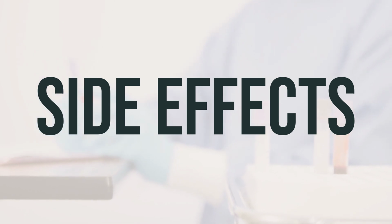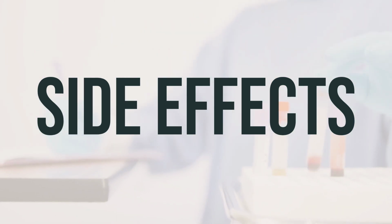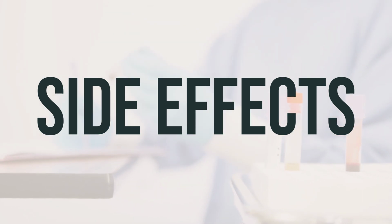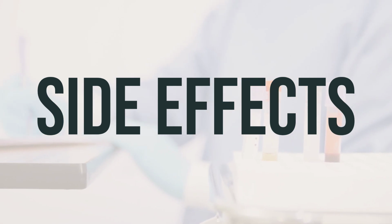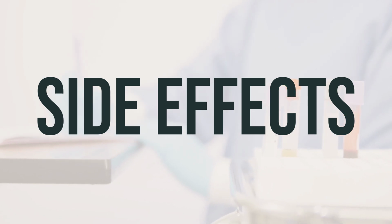Serious side effects to watch out for include lumps in the breast, mental or mood changes, severe stomach or abdominal pain, unusual changes in vaginal bleeding, dark urine, yellowing eyes or skin, and symptoms of blood clots such as chest pain, sudden dizziness, trouble speaking, and vision problems.